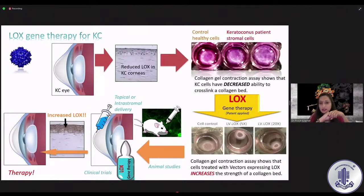Now, when we inject the stromal cells of the keratoconic eyes and the healthy cornea with LOX vectors, what we observed was that, on injecting the LOX in the keratoconic stromal cells, there was contraction of the gel, which suggests that there is an increase in the strength of the collagen bed and an increase in the corneal stiffness. So how do we proceed further? The next step would be to do this LOX vector therapy in animal studies, and the way forward would be to do clinical trials on the same in patients. Over to you, Dr. Arkasubhra.